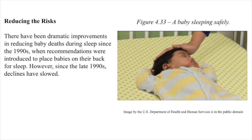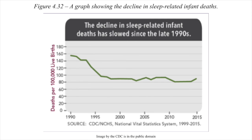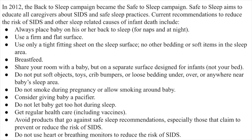Reducing the risks. There have been dramatic improvements in reducing baby deaths during sleep since the 1990s, when recommendations were introduced to place babies on their back for sleep. However, since the late 1990s, declines have slowed. In 2012, the Back to Sleep campaign became the Safe to Sleep campaign. Safe to Sleep aims to educate all caregivers about SIDS and safe sleep practices.